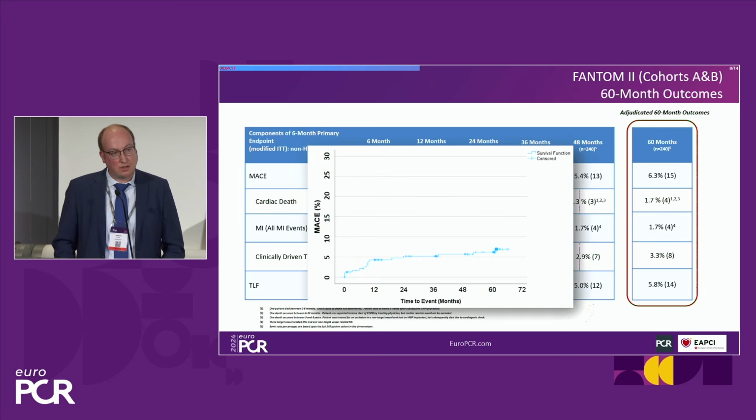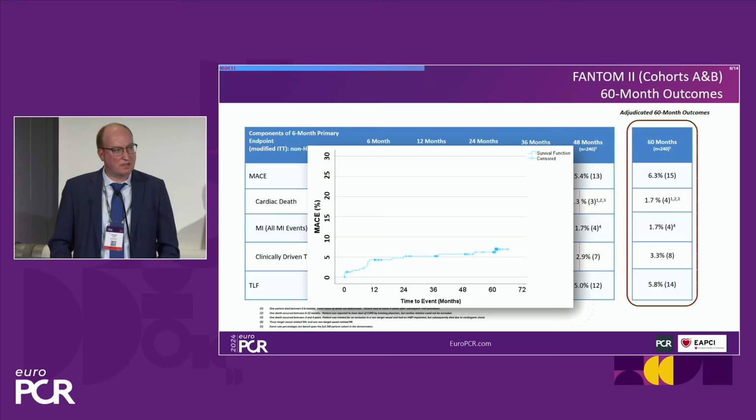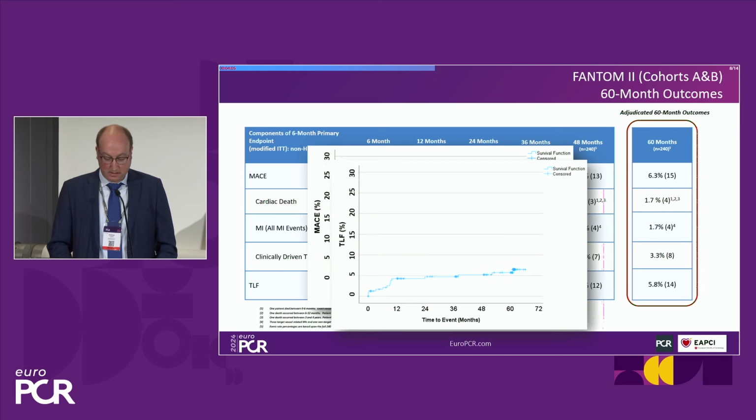And if you look at the Kaplan-Meier curve, you can see that we have in the first year a clear rise of the event rate, and after 1 year the event rate goes down. And also if you look at the target lesion failure curve, it's the same course. First year increase of the events, but after 1 year the event rate goes down.